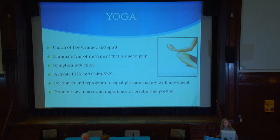Yoga is the union of body, mind, and spirit, eliminates fear of movement that is due to pain. Symptom reduction, it helps to activate the PNS, the parasympathetic nervous system, and calm the sympathetic nervous system. When you're in pain, you experience the fight or flight reaction. That activates the whole sympathetic nervous system. It contributes to central sensitization, and then their whole body's hurting. Yoga and other relaxation techniques and exercises can help calm the central nervous system down. Reconnect and reprogram to equal pleasure and joy with movement, promote awareness and importance of breath and posture.